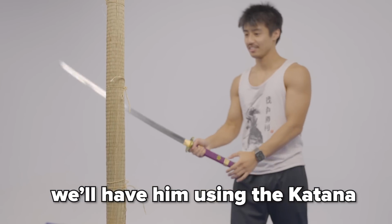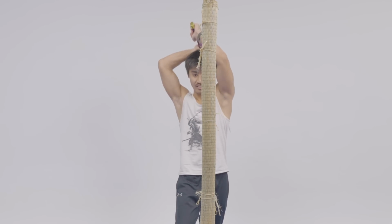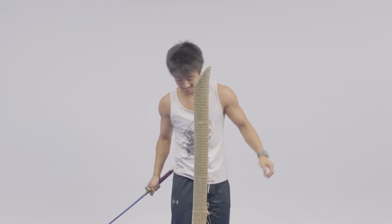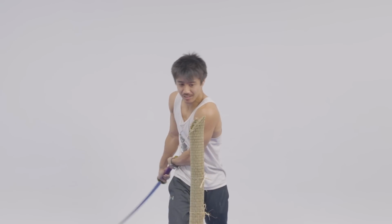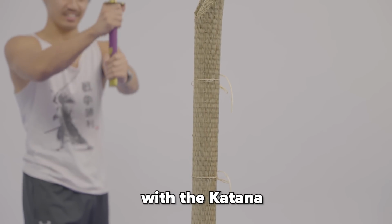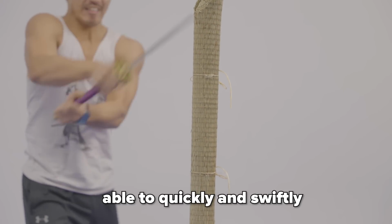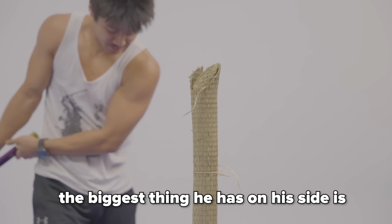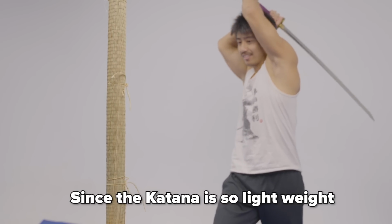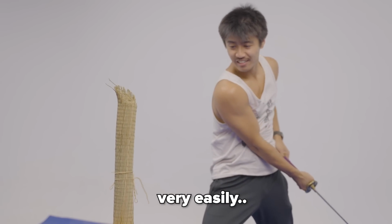First up, we'll have him using the katana. Didn't mean to go that high. It's clear here that Irvin is very practiced with the katana by the way he's able to quickly and swiftly cut through the tatami mat. The biggest thing he has on his side is speed. Since the katana is so lightweight, he's able to draw and swing it very easily.